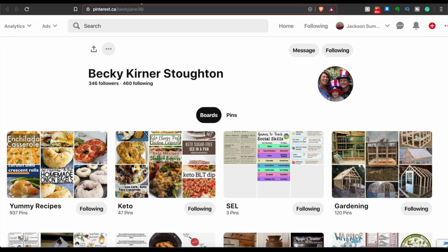However, it does take a lot of effort up front. I'm not saying that one post will get you everything you need. I'm not saying that one message will get you everything you need, right? You're going to need to put in that constant effort with consistent content coming out and consistent messages being sent out. And that's going to be the best way to get some affiliate commission sales.